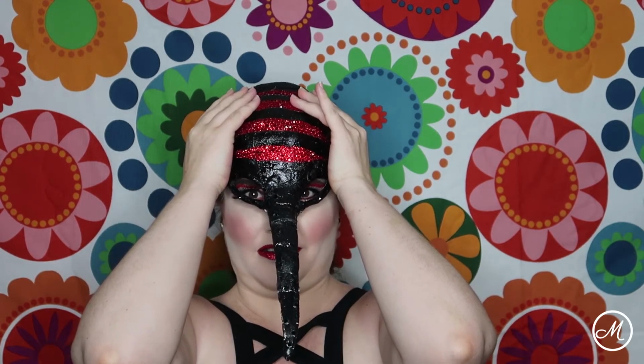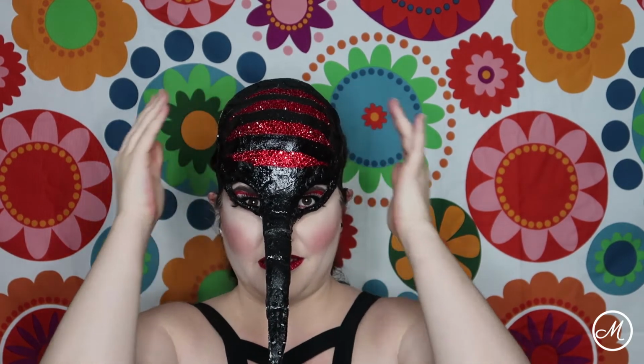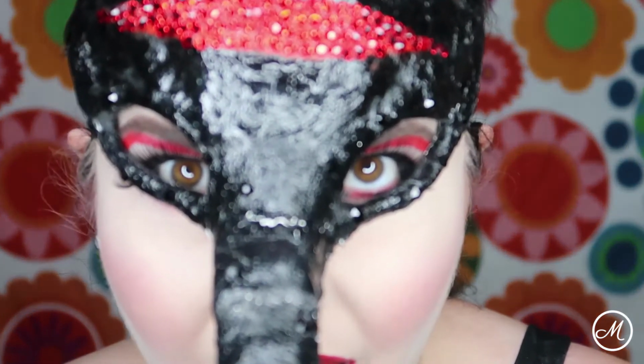So a little bit of highlighter. Just something subtle. Ooh. With my Ibis look, red lips are really important. Once again, theme of the red. And also, I eat a sandwich on stage. By eat a sandwich, I mean I deep throat it. Okay, so lips. I'm pretty lazy with my lips. I just coat them with red lipstick.